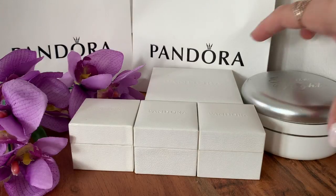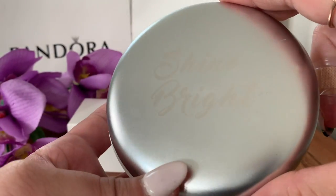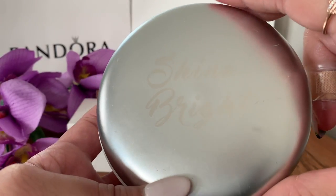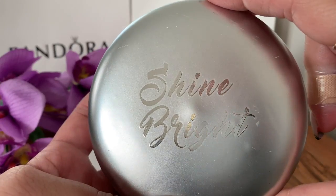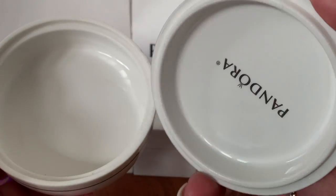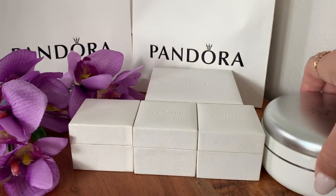Okay, so I will start by showing you this trinket that the sales associate was so nice to give to me. It is from the launching of the Shine collection. It says Shine Bright. I don't know if you can see right there. It was so nice of her to give me this, so I wanted to start with that.